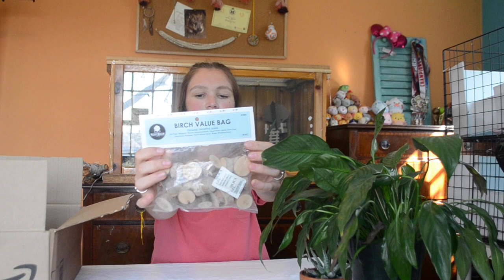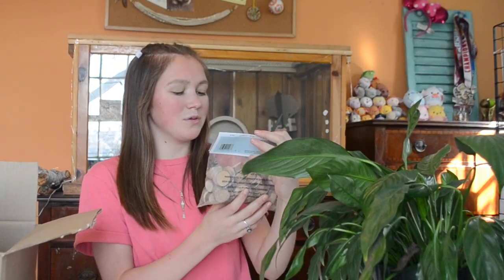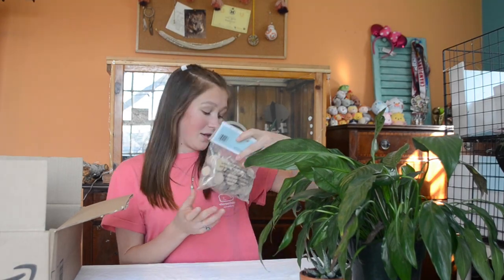This stuff I haven't even looked at, but I think I remember what I ordered. So first thing I have is this birch value bag. It's honestly just supposed to be wood decoration around your house, but these are safe for hamster consumption. So I thought it would be good to make little DIY toys out of this, or a ladder. I don't know what I'm going to do with them, but maybe I can also just scatter them around his cage and make a chew out of it. I thought it'd be a good chew.